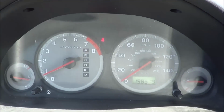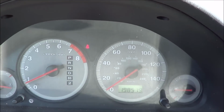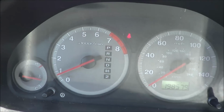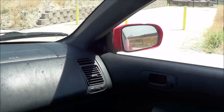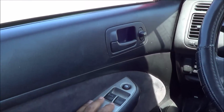Coming to the gauges, love the gauges for this generation Civic here. The font is bold, crisp, and clear, very easy to read. We have your speedometer right there, and then your tach, and then your fuel gauge is down there too. Overall, this is fairly basic, but this was pretty nice back in 2001.